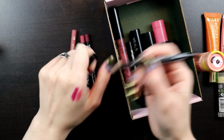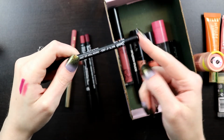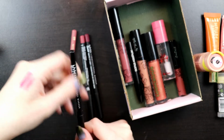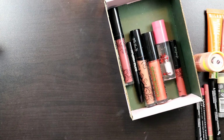This one, I'm not going to swatch this one. It's never going to come off, but it's in the shade Alien and it's just black. And I've used this quite a bit because I just finished, as I'm filming this anyways, I know you're seeing it later, a lot of Halloween looks. So I'm going to keep all my lip liners because I like the colors. Lip liner I had 4, keeping 4, and decluttering 0. I think that's the only category so far that I have not decluttered anything was lip liners.